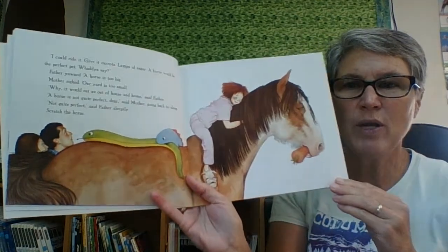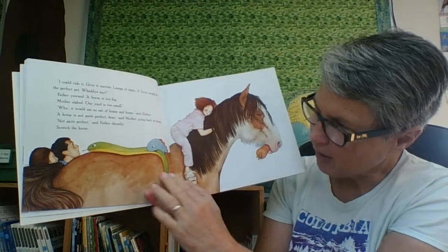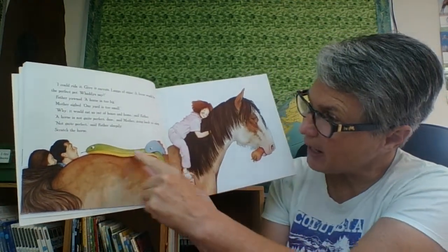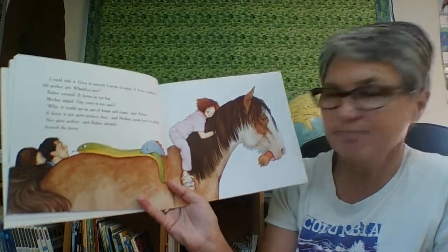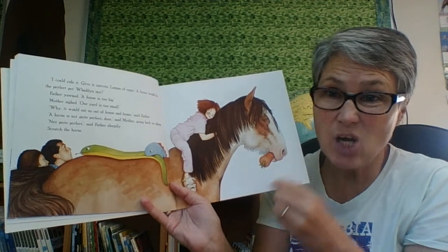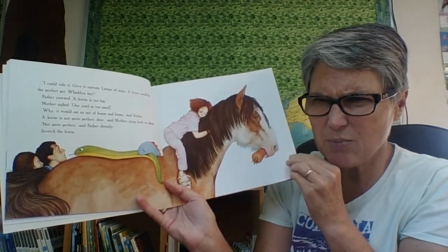We know that a horse is a mammal because we know it has hair, covered with fur, and we know that it has warm blood, has a spine, gives birth to live young. So she's tried out a mammal. Mom and Dad have said no, though. This is too big. Maybe she should go something smaller.